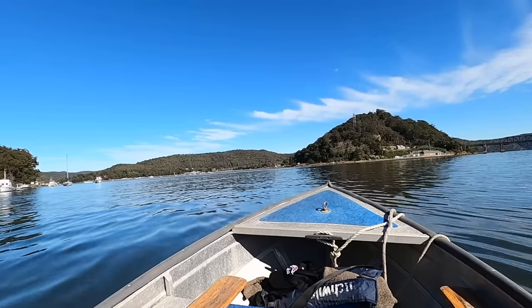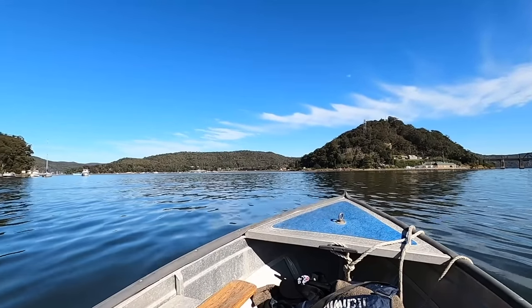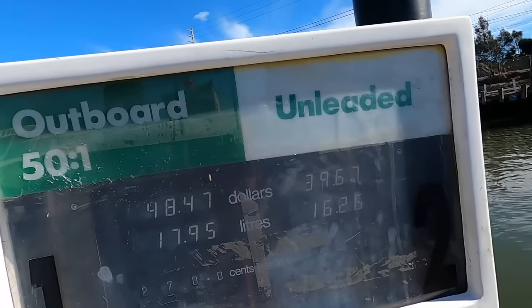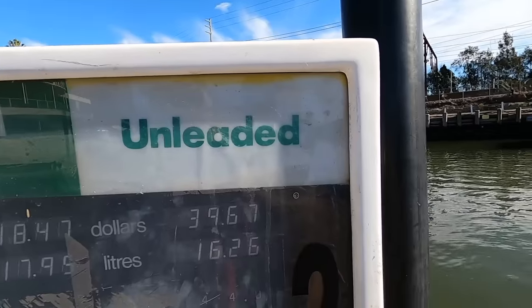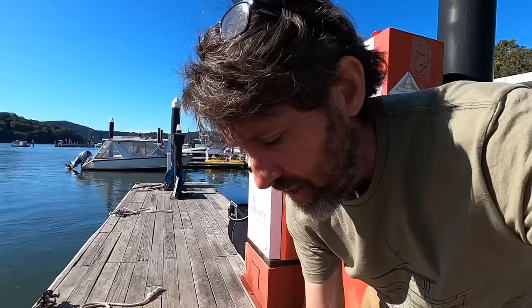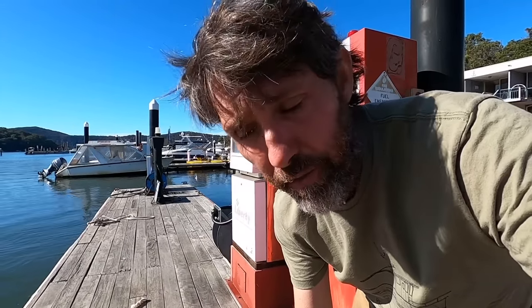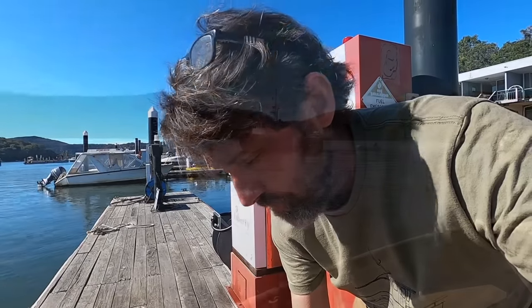First thing I do is duck over to the mainland and get some fresh unleaded fuel. You can see here the two-stroke is sold at 50 to 1, so I'm just going to get some unleaded. We'll figure out exactly which ratio we need rather than buying the premix 50 to 1. If it turns out it's 50 to 1, happy days, you just fill up from that bowser and no problem.